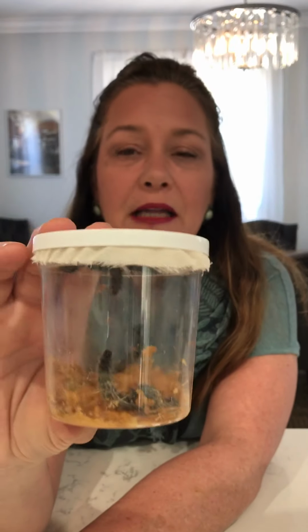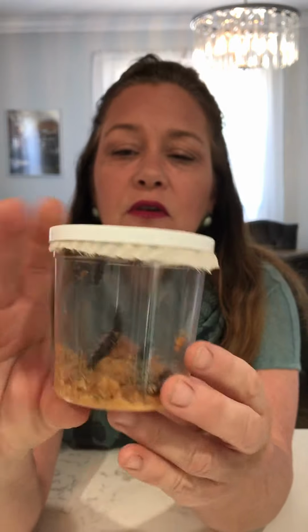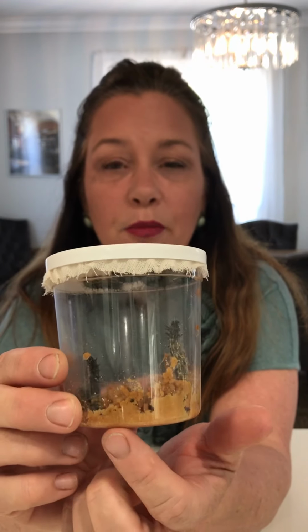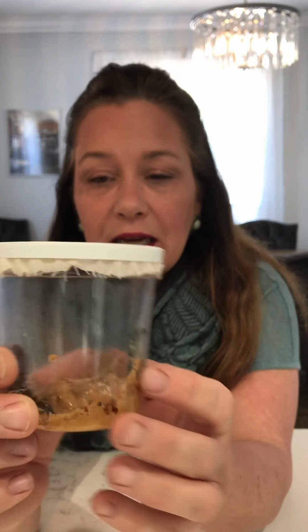Caterpillars are not a pet. They're something to observe, but when they turn into butterflies, we need to release them into the wild so they can live their normal life. But right now it's fun to see them. This is their food down the bottom, this brown substance. And these are the caterpillars.